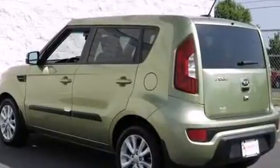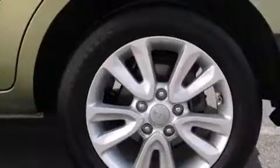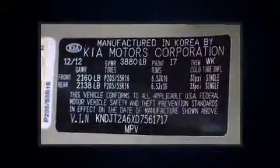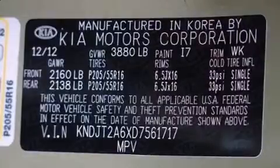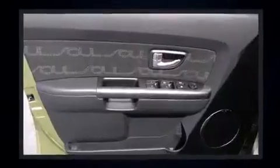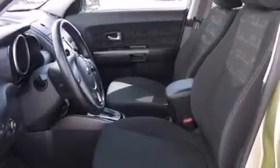Kia prioritized practicality, efficiency, and style by including variably intermittent wipers, a trip computer, turn signal indicator mirrors, and cruise control. Storage solutions are integrated throughout the interior, demonstrating thoughtful attention to detail. Audio features include a CD player with MP3 capability and 6 speakers, enhancing the audio experience throughout the interior.